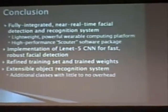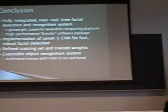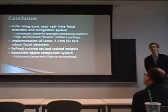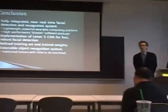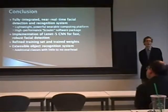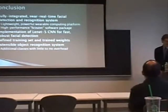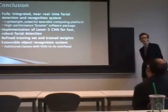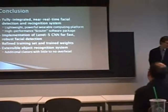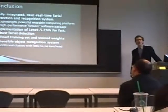So to conclude, I implemented a fully integrated near real-time facial detection and recognition system. I implemented it on a lightweight, powerful, and wearable computing system. I built a high-performance Scouter software package that contains the full software package, both performs facial detection and recognition, and can update this data onto a real-time augmented reality view. I implemented the Lenet 5 CNN for fast, robust facial detection, including a training set that was built and tuned to be as accurate as possible. And I built an extensible object recognition system.